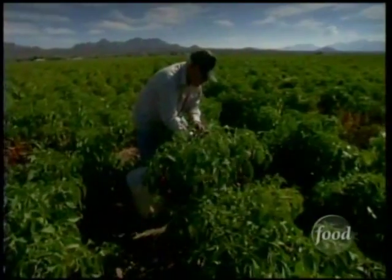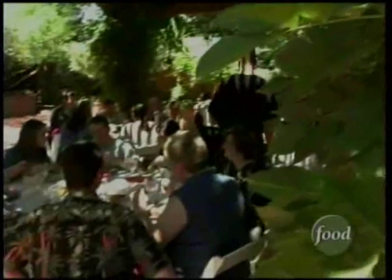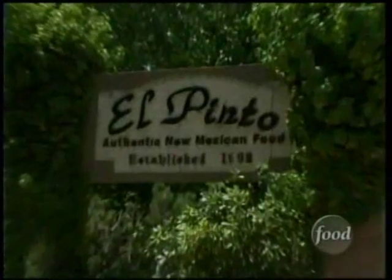Today, more chilies are grown in New Mexico than any other state combined. What better place to start my training as a chili connoisseur? I started in Albuquerque at a restaurant famous for its fiery foods and award-winning salsas, El Pinto. It was here that I was about to train with the best.